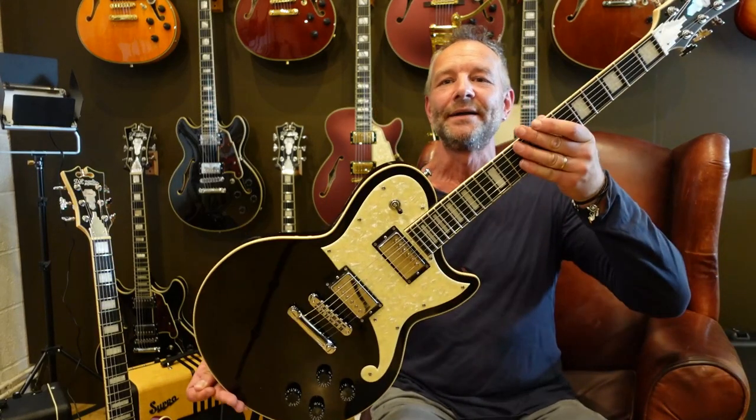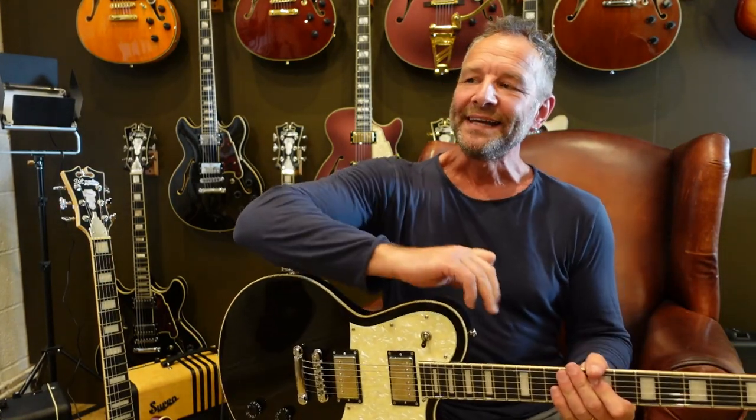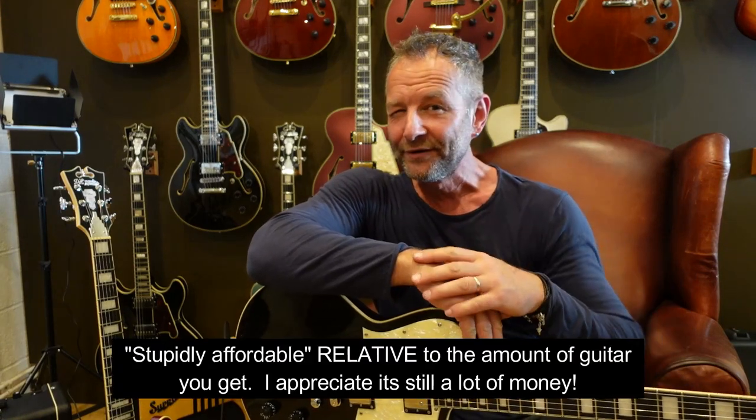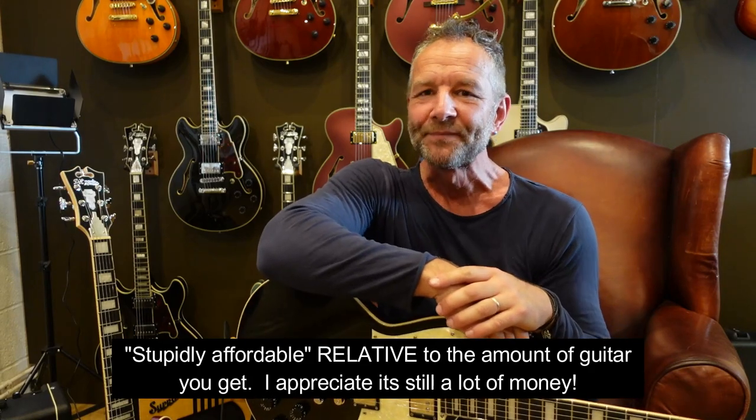I'm going to start with this one, the Atlantic, because it is stupidly affordable, around about £700 if you look at our website. I won't mention the exact price because it'll probably fluctuate a little bit with different things going on in the world. So about £700. Look at our website and you can see the exact price.